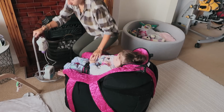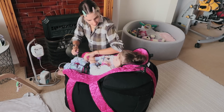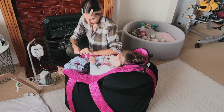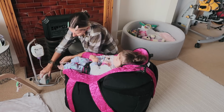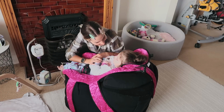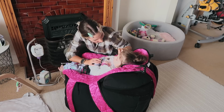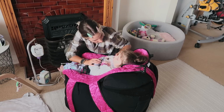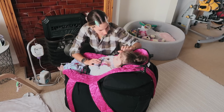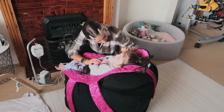To feed Avery is just a matter of attaching the feed line to her extension on her G-tube and starting the machine, really. So it's a really simple process, and I would say it's easier than, you know, oral eating. However, of course, as you can imagine, I would much rather take the extra time to feed her orally. However, this is just how Avery prefers to be fed at the moment.